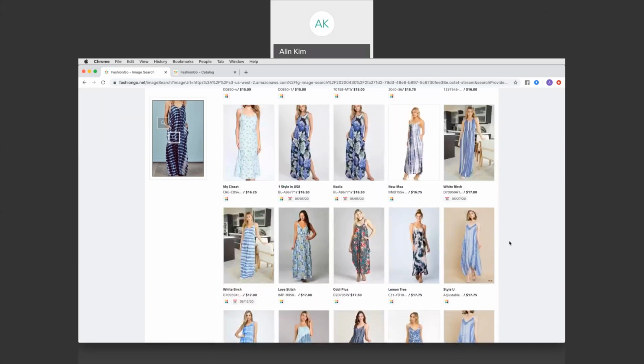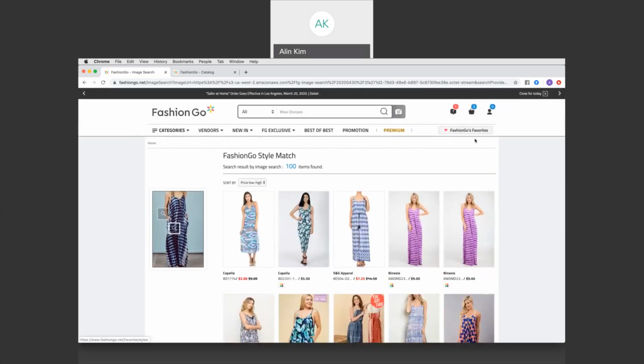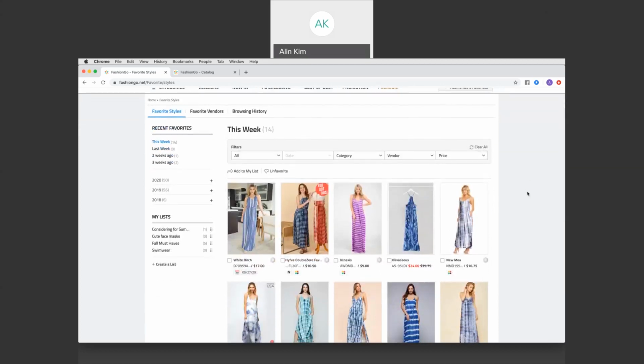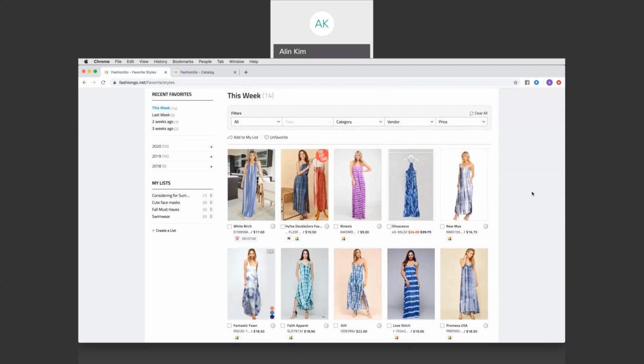But yeah, so I went ahead and favorited a bunch of items, and what favoriting items does is it actually helps you stay organized. And this is probably one of the more underrated tools on FashionGo, but using the favorites is really, really beneficial for you guys. It's like liking a photo on Instagram, right? And it archives that for you. So that's exactly the same thing that FashionGo does. If you favorite an item, then it'll hold it for you in your account so that you can review later. And that's what I'm saying about price comparing on FashionGo, it's really simple because of features like this.